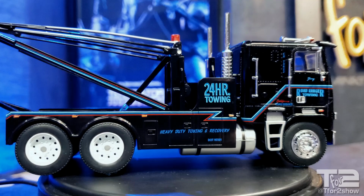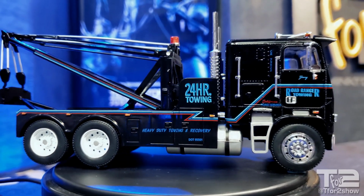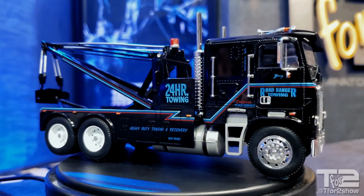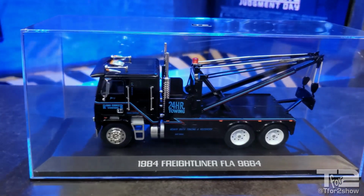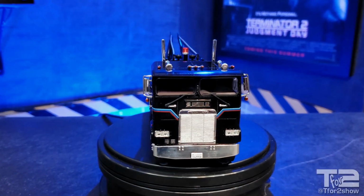Not a huge deal. It still looks great. You can't tell by looking at it. By looking at this, I would assume that this is pretty much all die cast, at least the main body. It's not. It's really just the cab. But honestly, I don't really give a shit about that. It would just be nice if it had a little bit of that nice weight to it. But it looks great.